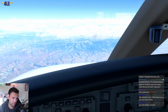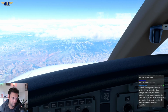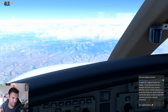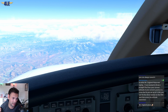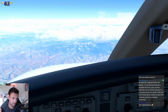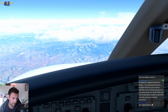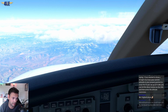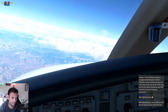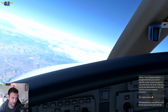You should try the VNAV direct to so you can see what it does. So what Mr. England Plane was saying, if you wanted to draw a straight line from your current altitude at your present position to cross the fix you set up at flight level 200, you can hit the direct to button on the FMS, then press altitude, and then altitude restriction. Okay.